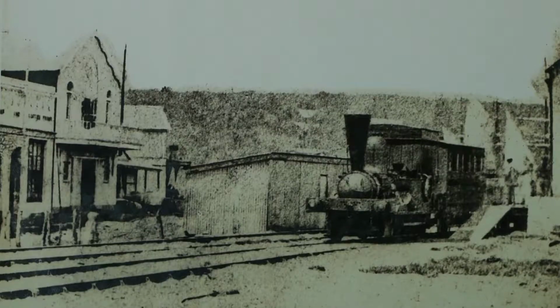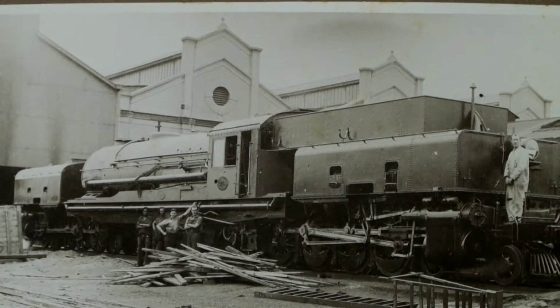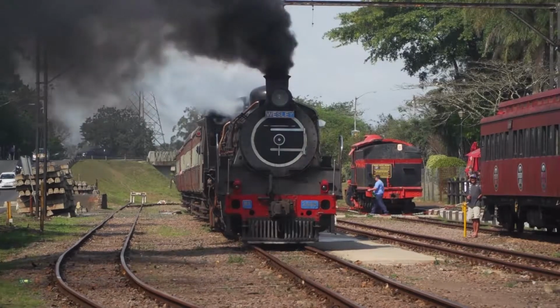Whilst our museum serves to remind and tell the many stories of our historical heritage, there's only one place where you can really experience this heritage, and that's aboard the Ghandi Steam Railway.